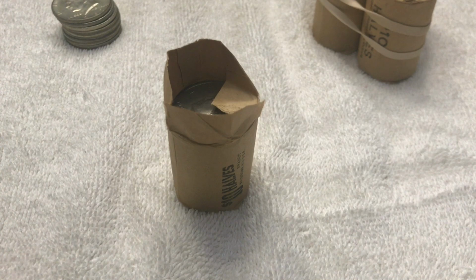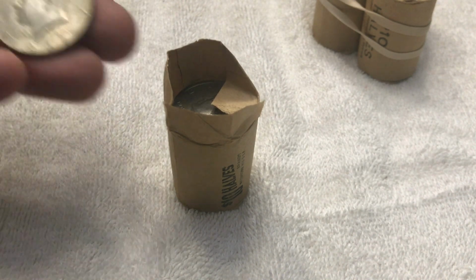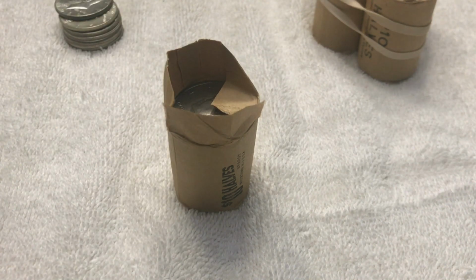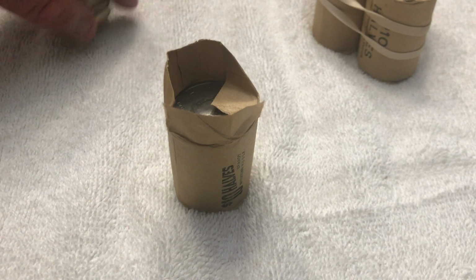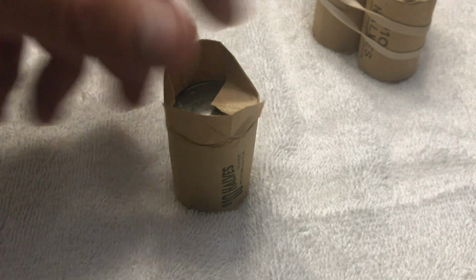Now, a lot of people don't realize that from 1965 to 1969 was 40%ers. A lot of people just don't realize that, and everybody just takes out the 1964s, not realizing that they did make 40% silver from 1965 to 1969. So we're going to go ahead and open up the rest of these and see what we have.